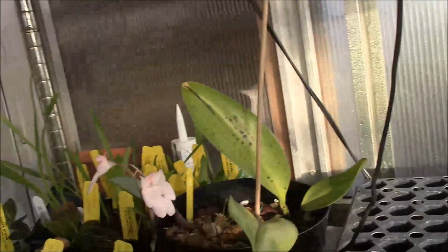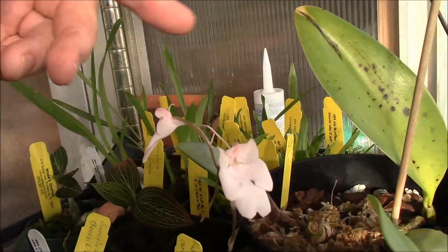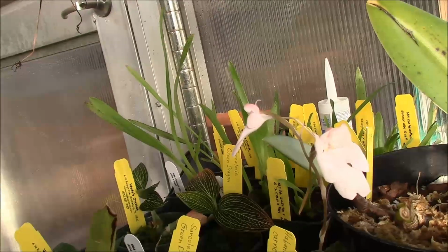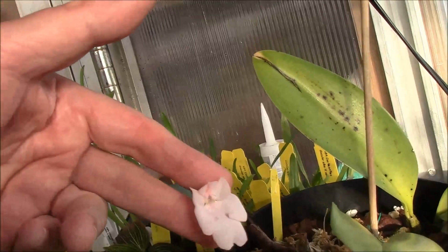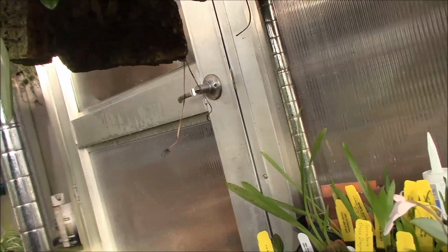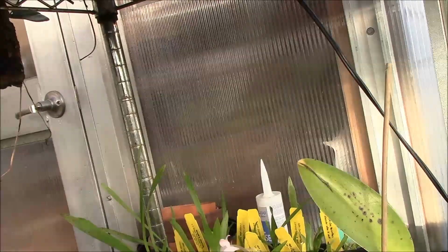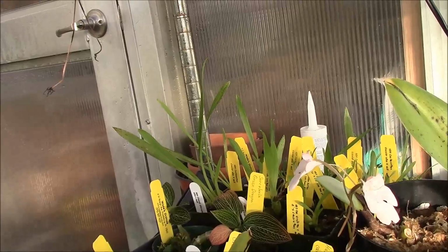Oh, I should introduce you to Mr. Habenaria carnea here. This is a little seedling. It will get a lot more flowers. And it is a soft pink here. I get most of my Habenarias from Leon Glissenstein, a friend of mine, and he has bred or done a selfing of a white one that's pure white.